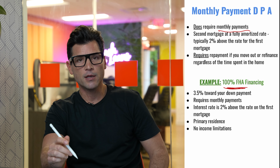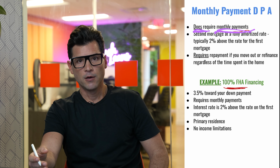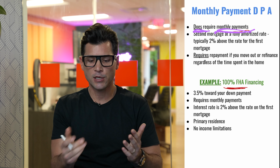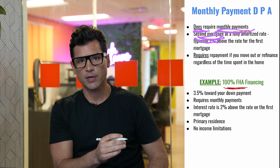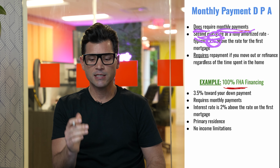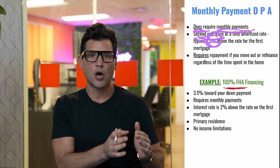A monthly payment DPA, so a monthly payment down payment assistance program, does require you to make monthly payments, right? So you're going to have to qualify with whatever the payment might be on the new mortgage, along with whatever the payment would be on these down payment assistance funds that you're receiving. These are typically offered in the form of a second mortgage on the property, right? So you're going to have a lien on the property that needs to be paid off at some time in the future, and you're going to make monthly payments on that. And in most cases, the rate for that lien that you're making payments on is going to be 2% above whatever the interest rate is on your first mortgage.